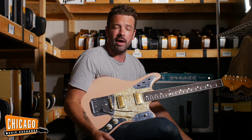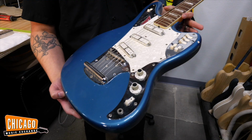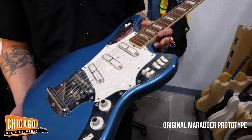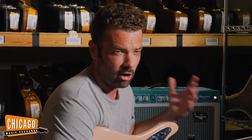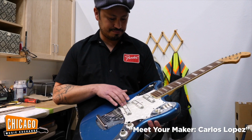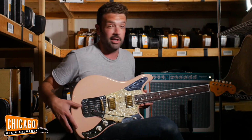And then Type 2 had the pickups mounted in a more traditional way in the pickguard, so you could actually see them. Carlos has one of the prototypes, but apparently the whole project was scrapped, and literally the guitar was in the garbage behind the factory, and somebody saw it and pulled it out of the garbage and saved it. And now Carlos keeps it in his office just because, clearly, he has a thing for these.